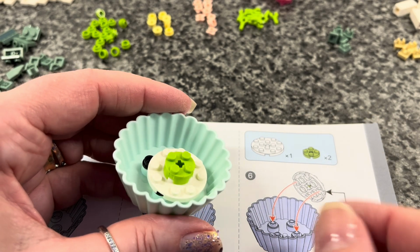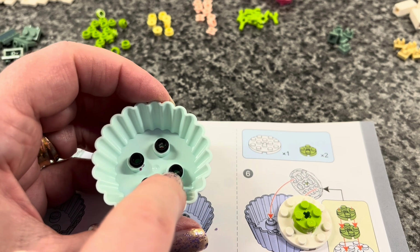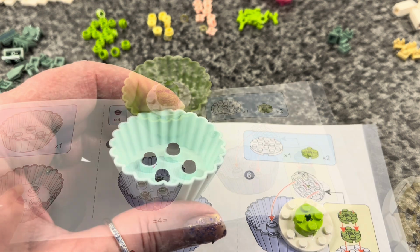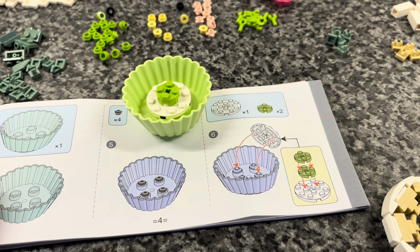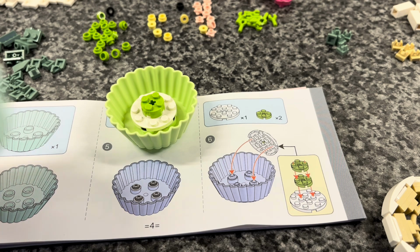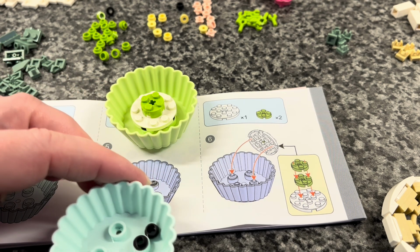Let me figure that one out and I'll come back to you, just in case they're not the right pieces for the bottom. Well, that was so difficult. That took me at least 25 minutes, and you might have noticed a change in the cupcake because I just couldn't get the last two on that one.